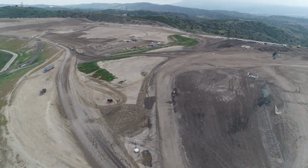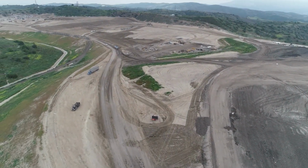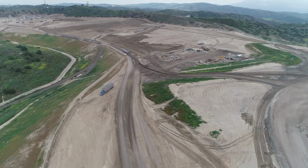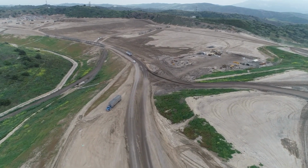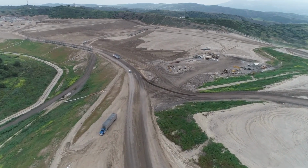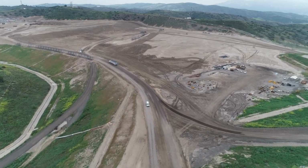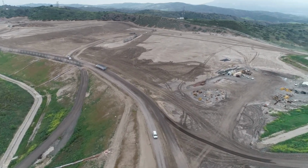Let's continue on to the active lift. The active lift refers to the location where trash is currently being placed. In this area, our customers drive on dirt roads built on top of trash. Off in the distance, you can see that we're filling against a hillside. By the time the landfill is closed, the trash will be level with that ridge.